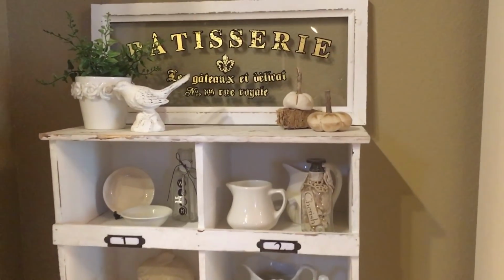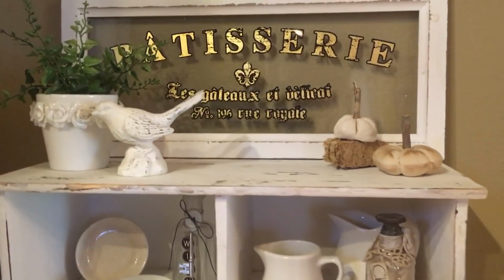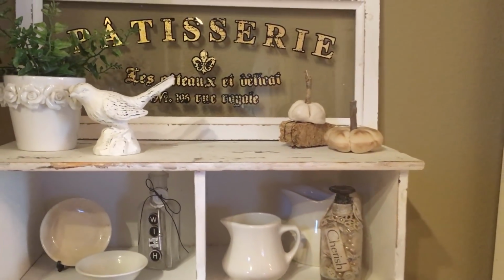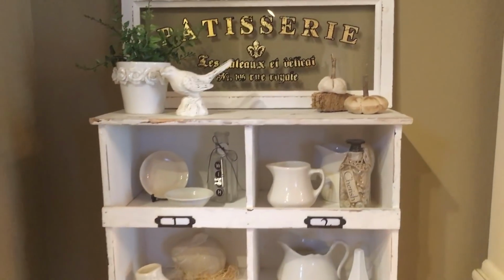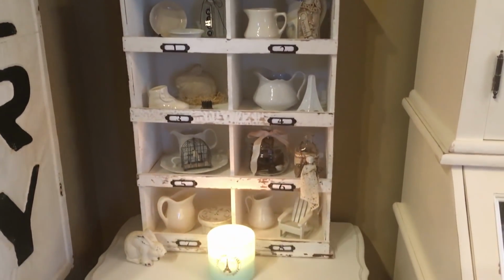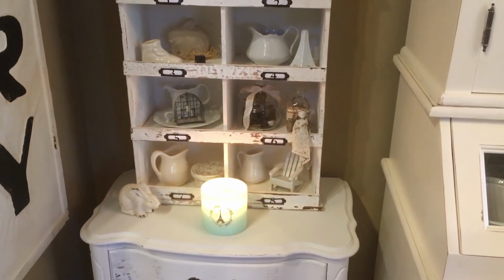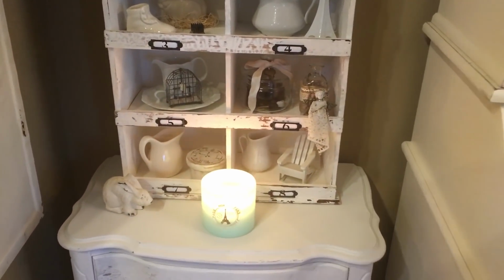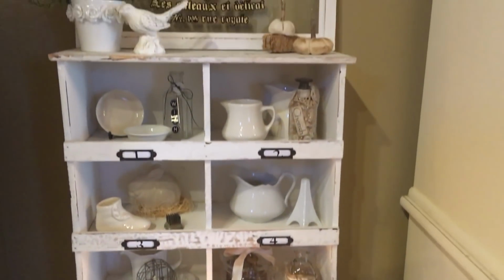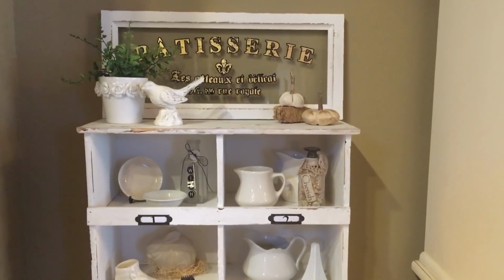I've got two little tiny pumpkins right there for fall, and on a little hay bale. I love just the white pumpkins. I like to just keep my pumpkins pretty neutral. They have to be in my colors, either white or blue. I've got cute little things in these little cubbies. Another bunny, more bunnies, even though it's not Easter. Little birdie.